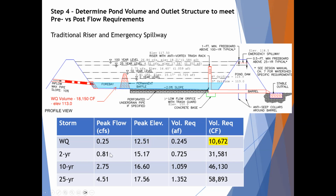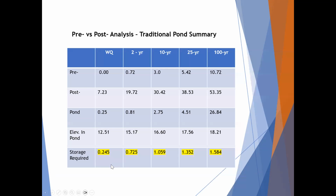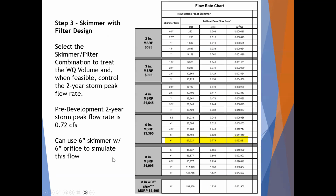The 2-year storm was released at a 0.81. Again, it was 0.72 before. I'm assuming we might get away with a 0.1 CFS increase. Depending on the reviewer, we may not, so we have to tweak that a little bit, but that's the calculations. And then this was our storage required for each storm event based on running through the model.